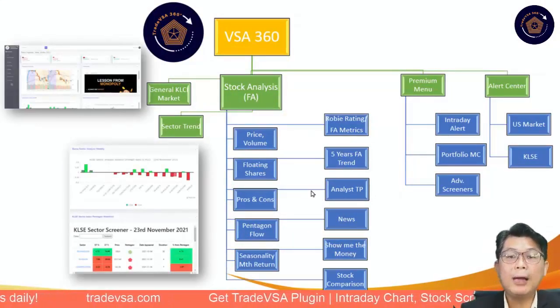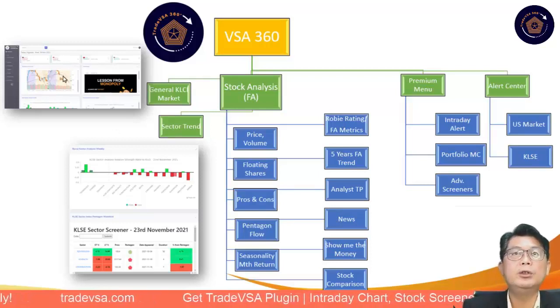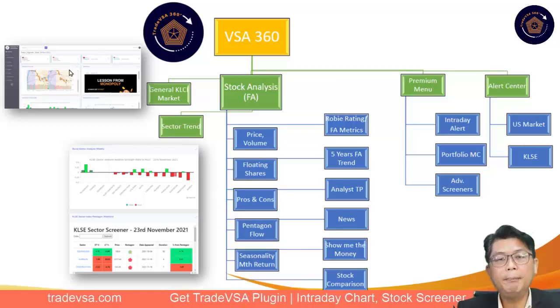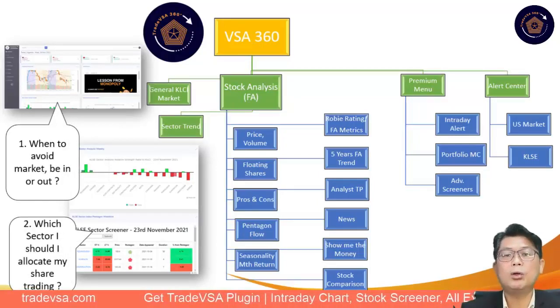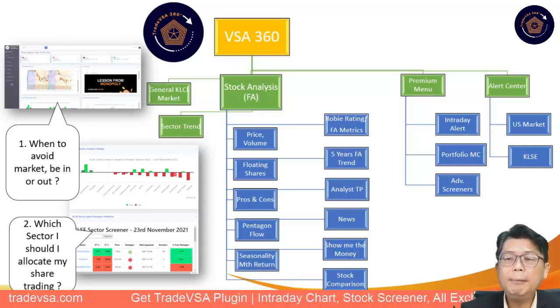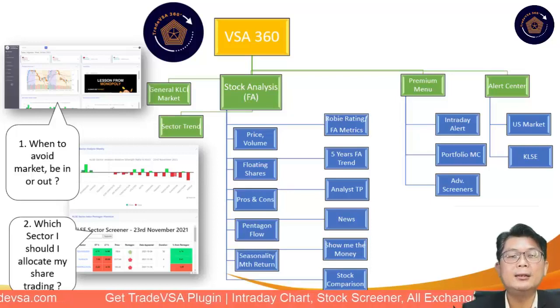Generally, we want to look at the hot sectors and the general KLCI market. That's the first thing you want to take a look at, whether it's green Pentagon or red Pentagon. You want to be in or you want to be out. If you're following rules like we have in our trading Pentagon, definitely you want to be out from it.